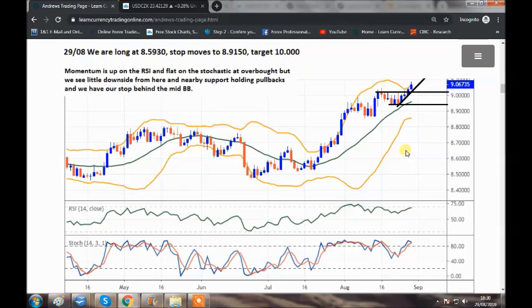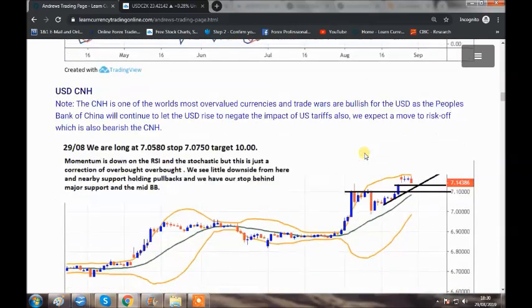But what is the knock? It's majorly influenced by crude, more so than any other currency. We think crude is going to get hit hard. So I'm looking for continuation in this one. What do we got next?